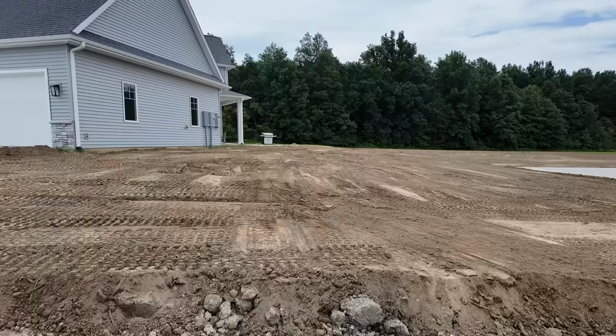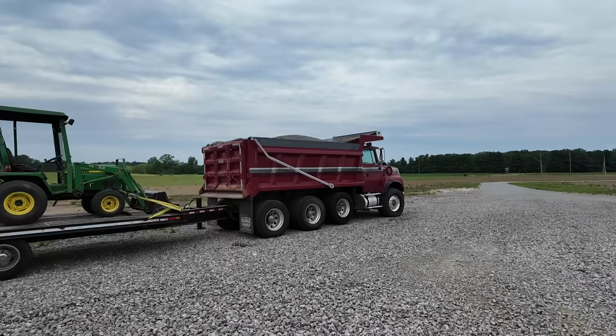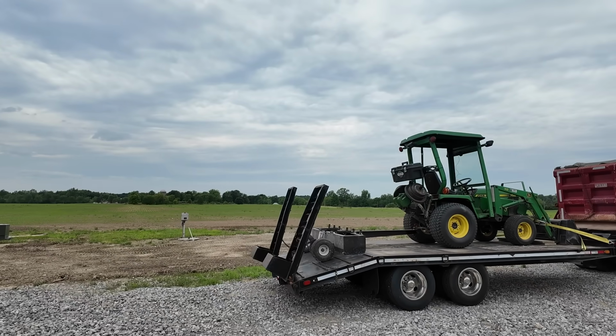Well, it's getting closer. I'm going to give it the 755 treatment. Time to get that guy off of there and make use of that grader box.